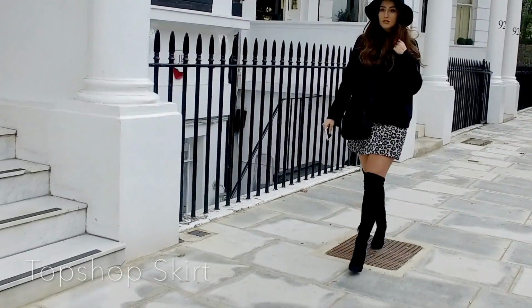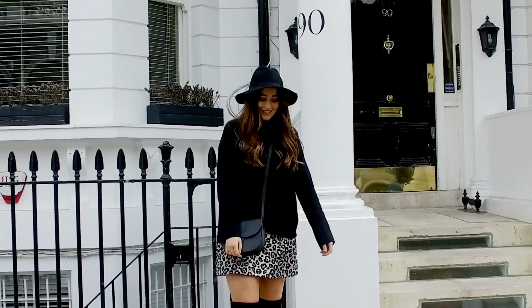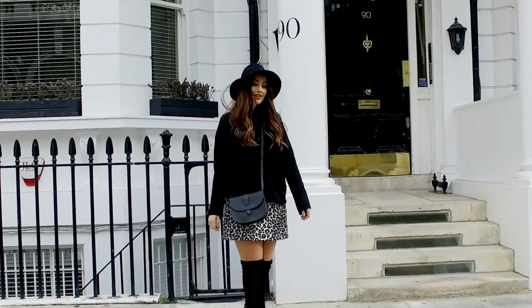As for the next look, I've simply gone with a really retro inspired A-line skirt, which is super cute. It's from TOPSHOP, and I've just teamed it with a simple roll neck black jumper. I've just topped it off with a fedora hat and some over-the-knee boots.